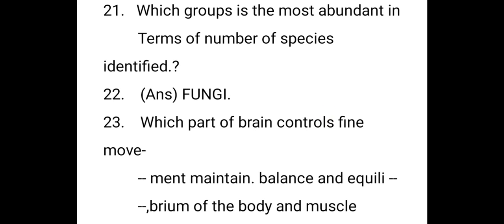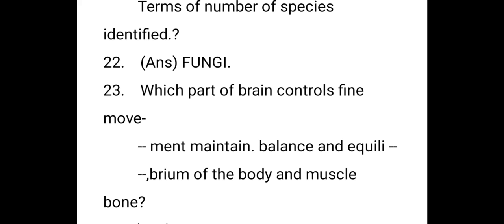The next question: which group is most abundant in terms of number of species identified? The right answer is fungi. In terms of number of species, insects certainly represent the largest percentage of the world's organisms, more than 1 million species of insects. Fungi, any of about 144,000 known species of organisms of the kingdom Fungi, includes the yeasts, rusts, molds and mushrooms.